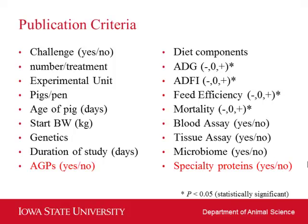And then probably in the last month or so, we decided it's probably good to look at, was there antibiotics included in the base diet, whether it be therapeutic or sub-therapeutic. We haven't gotten to that stage yet. It was just a simple yes or no. Was there antibiotics in that diet? And then also we looked at, is there specialty proteins in that diet? Just a simple yes or no. And specialty proteins, that'd be our soy isolates, that'd be our spray-dried plasma, some things of that nature.